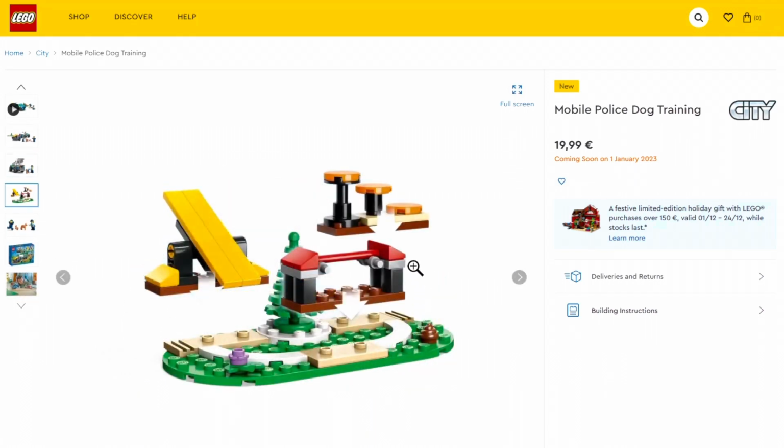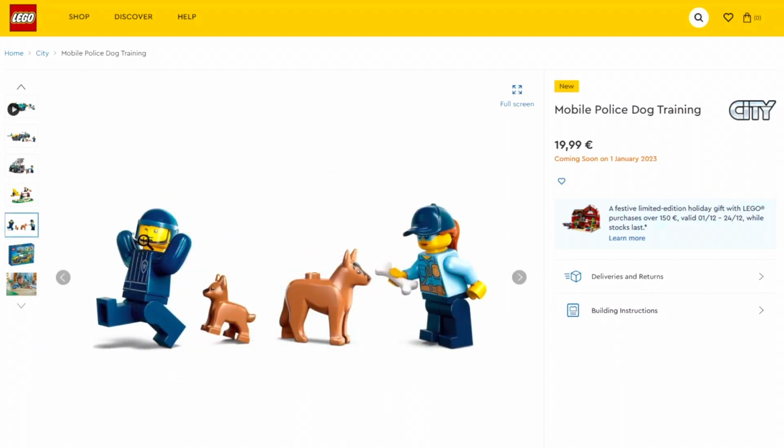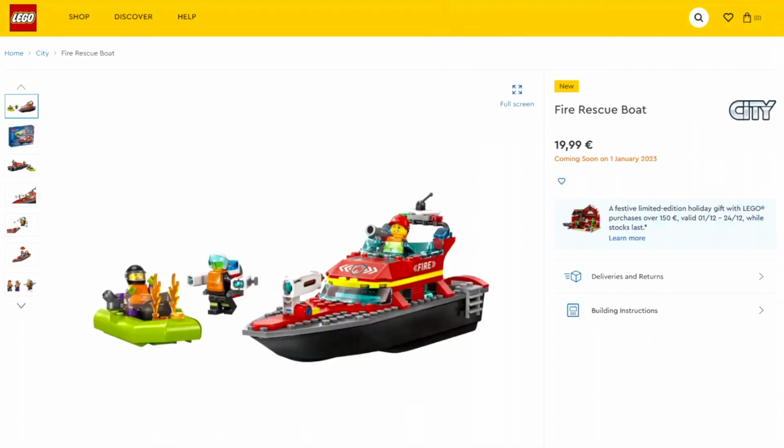I'll just briefly show you how the modular bits can be removed. We get a dog poo, and we get some good prints for the faces. So this one also, probably a bit more worthwhile, coming in at 197 pieces for 20 euros. So I think this one's a bit more of a given purchase for me.